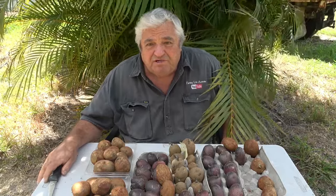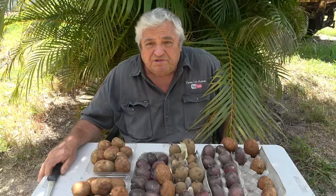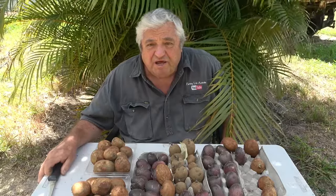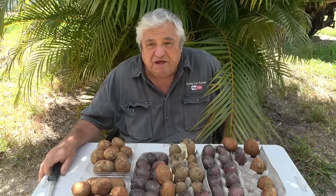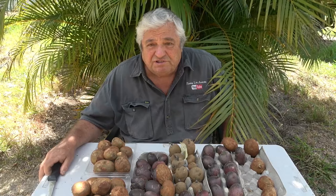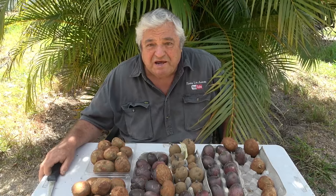A lot of you have probably seen people who grow potatoes in bags. And when I say bags, I mean like old feed bags, those poly sort of bags you get feed in. And they seem to have a pretty successful harvest. So I'm going to try a bit of a variation on that.